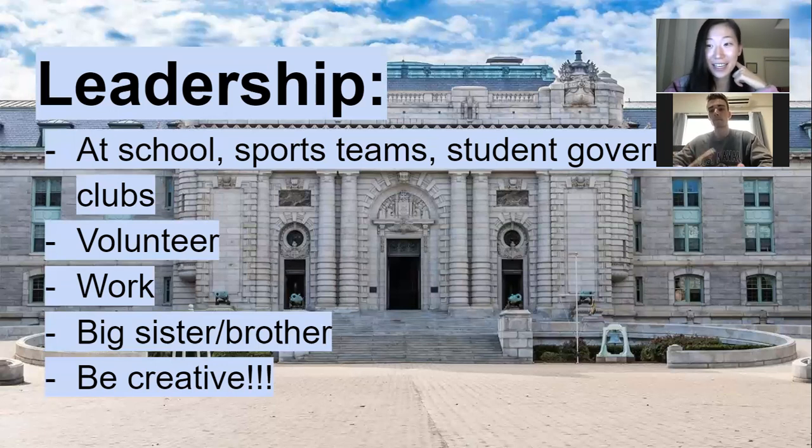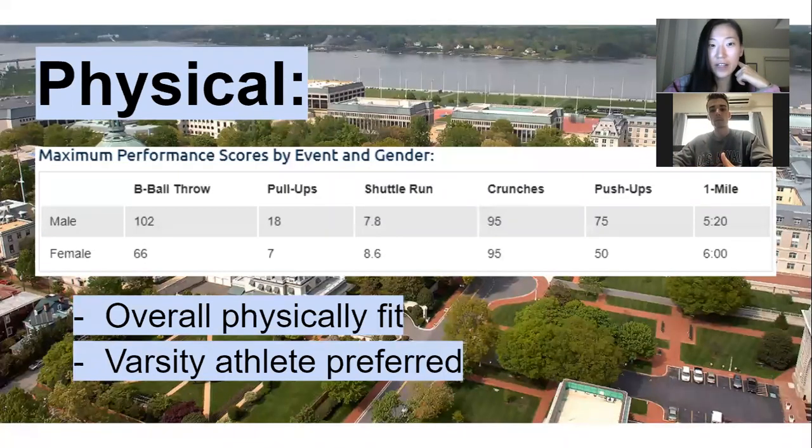Yeah, definitely. And Philip is a physical beast. To that person, whoever made a mean comment, that's back at you. All right, Philip, why don't you tell us about physical?